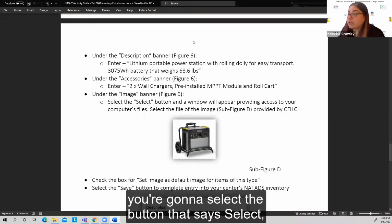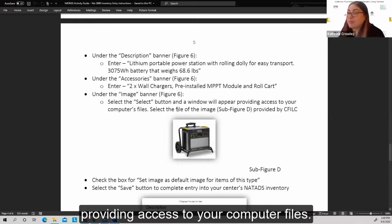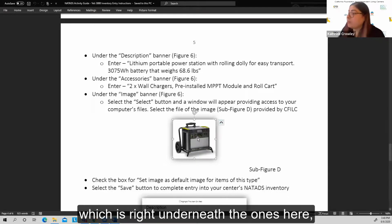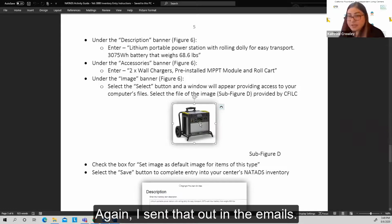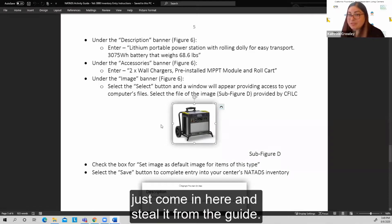Under the image banner, you're going to select the button that says select. A window is going to appear providing you access to your computer files. And so you're going to go ahead and select the file of the image, which is right underneath the words here, subfigure D, provided by CFILC. Again, I sent that out in the email, so you guys have the separate JPEG. If you lose the JPEG, just come in here and steal it from the guide.